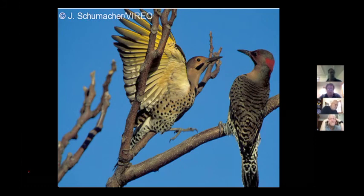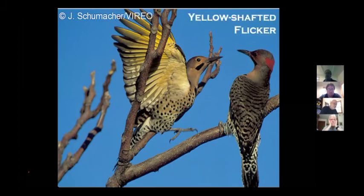Okay, Brian indicates it's a woodpecker. Anybody else? Tom, woodpecker. Yep, Maria, woodpecker. Yeah, this is a woodpecker, okay? It doesn't have woodpecker in its name, but that doesn't stop it from being a woodpecker. This is the northern flicker, and even more specifically, we'll call this the yellow-shafted flicker.